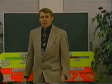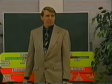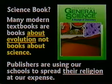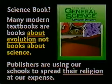The books today, I tell my folks, I'm very concerned. They're no longer really books about science. They're actually books about evolution. It seems like somebody wants to use our school system to teach their philosophy to the next generation. I think I know why. We'll get into lots more of this later.